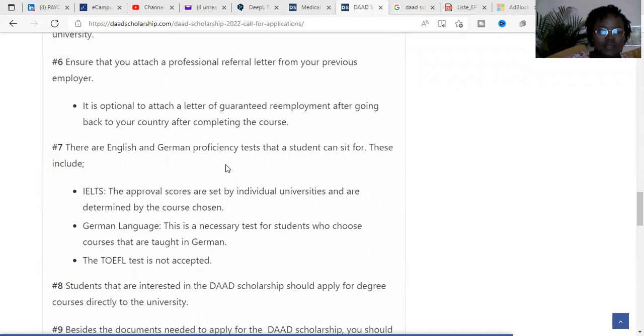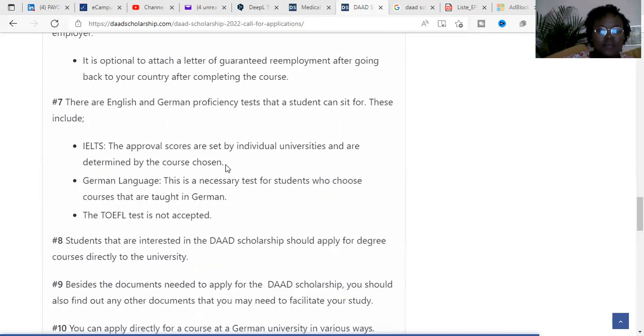And the seventh is we need English proficiency or German proficiency, depending on the course of study. So IELTS, with approved scores set by individual universities and determined by the course chosen. If your program includes German, then you need to provide the German test certificate. The TOEFL test is not accepted.